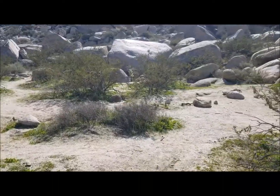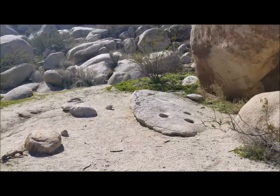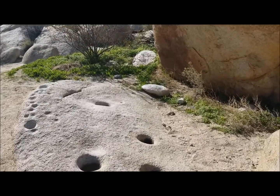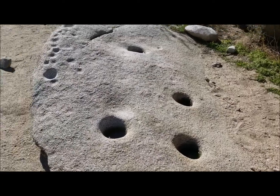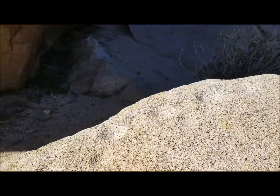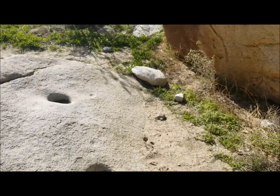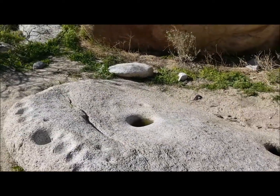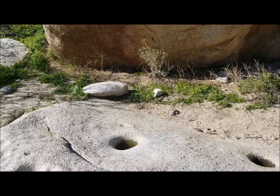As we enter into some Kumeyaay Indians' kitchens, you can see not only morteros where they sit here under this rock, probably for the shade, but you also see cupels. There are cupels here where there have been initiations into manhood or womanhood, and there are cupels along this rock too. You can begin to piece together the culture of these people.